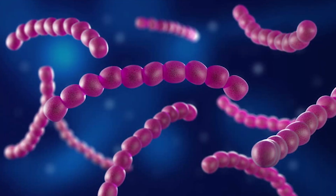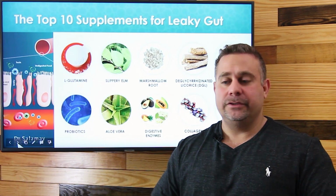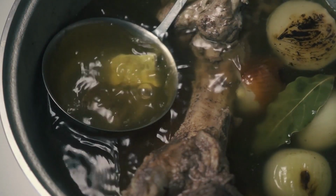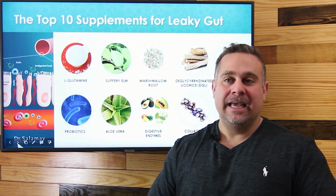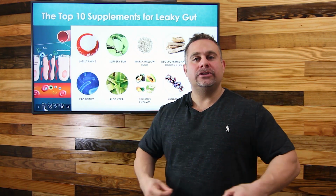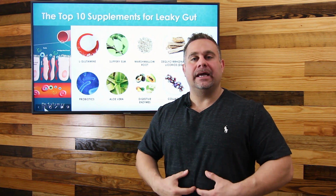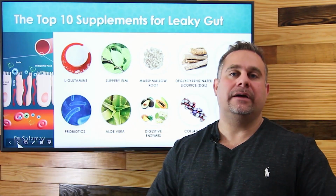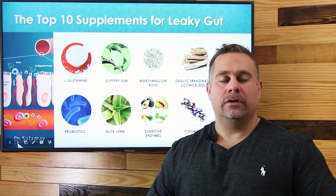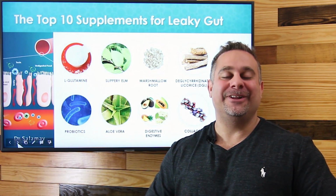Collagen, you can take collagen in the form of supplements, but you can also drink bone broth. And bone broth is very, very good, and it's natural and effective, and it contains collagen and different proteins to help restore, and it can help support the intestinal lining and gut function. So I really, really believe in collagen. It's very effective for the health of the intestinal wall and tract.